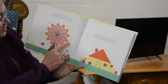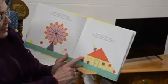Do you see all the circles on this page? And there are a lot of squares here.